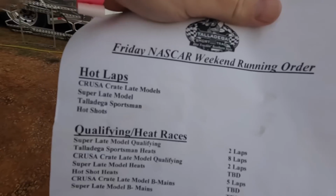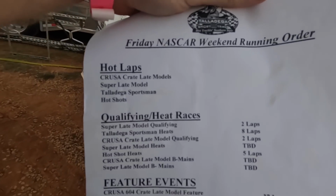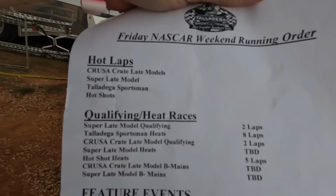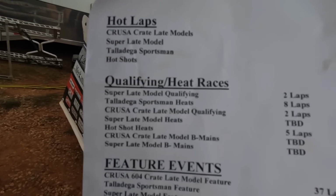First for hot laps, then Joseph. Joseph will qualify first, and then Jesse. It's going to be action-packed. Great late model qualifying, super late model heats, B-mains. Hopefully we can avoid those.